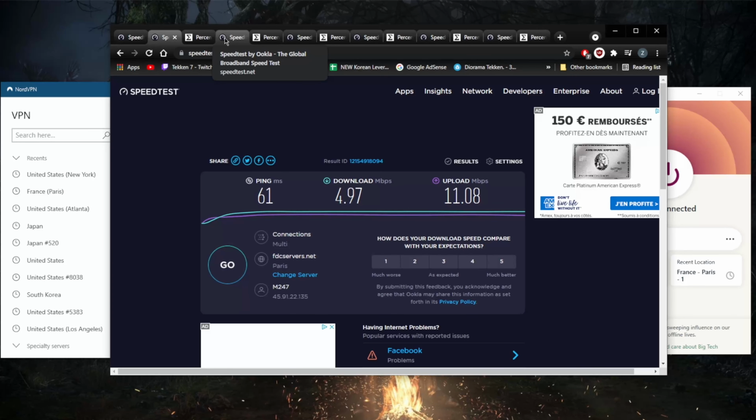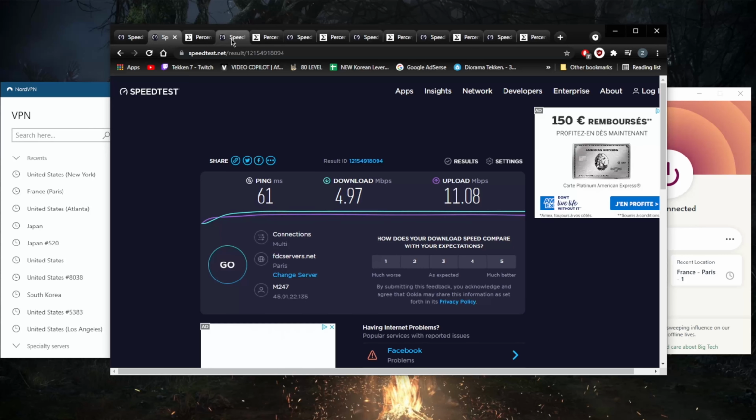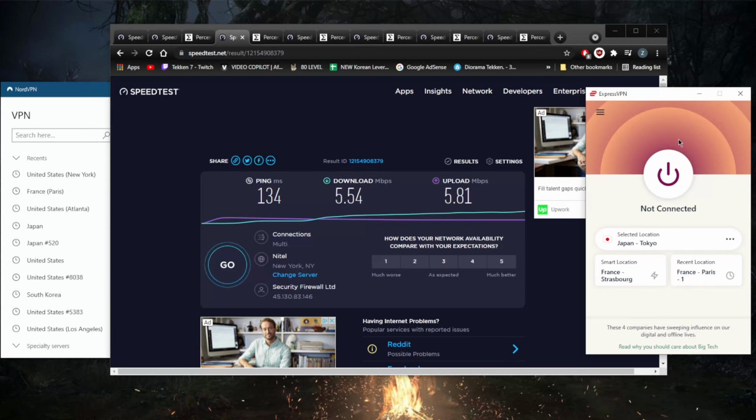So far, I went ahead and tested the New York server, and I got an even better result here. Very impressive. Of course, the upload speed is not as good as the French one, thanks to the distance, but the download speed is just very impressive. Of course, ExpressVPN is known for maintaining very high speeds no matter where you're connecting from.